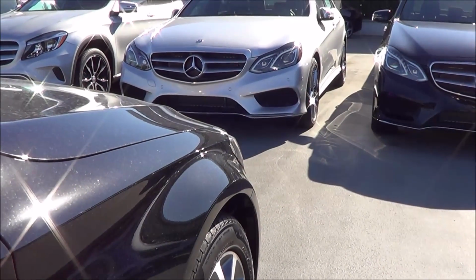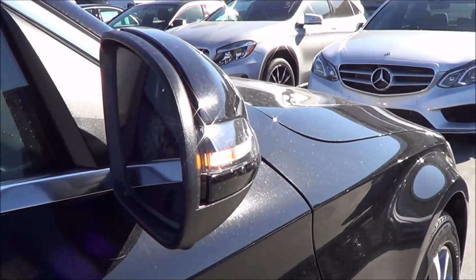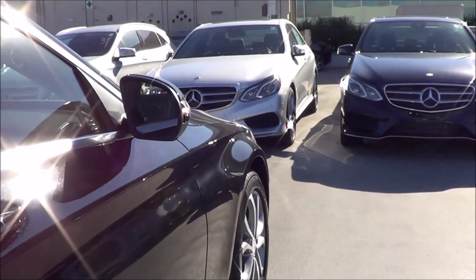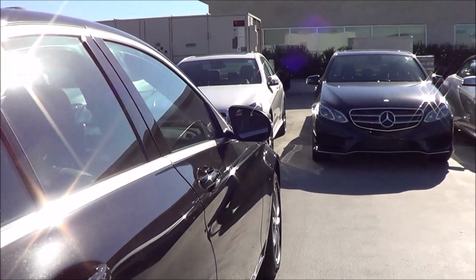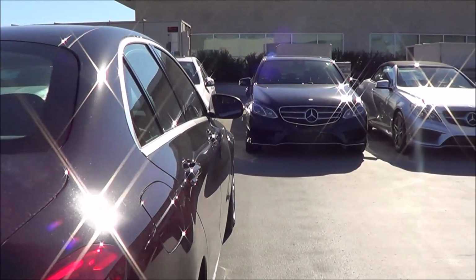Now, competitors of the C-Class, you have the vehicles in the compact luxury sports sedan class. This includes the likes of the BMW 3 Series, Audi A4, Lexus IS, as well as the Cadillac ATS. However, the C-Class is now more upmarket than those vehicles. And it's also pricier than some of them.